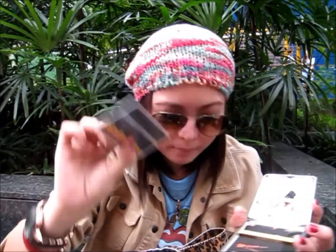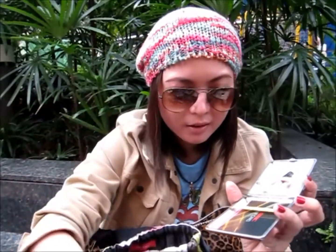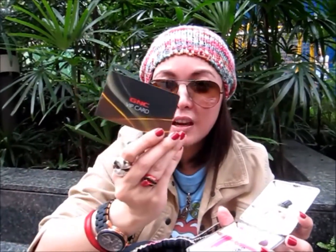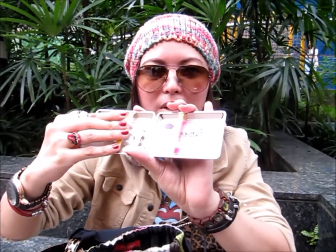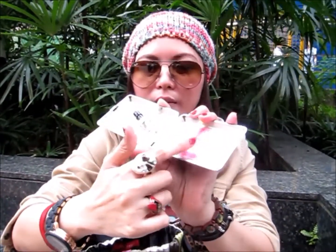Fabulous Tan membership. No, I don't go for tanning, I go for brows. Or I forgot where I acquired this one. Komachi, my hair salon director's business card. A GNC VIP card. And a nail bar business card. This is where I had my nails done before I got married.